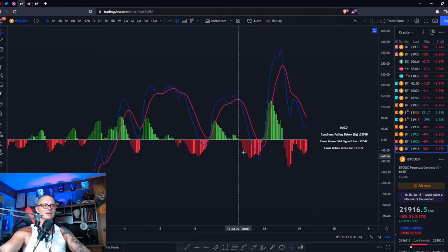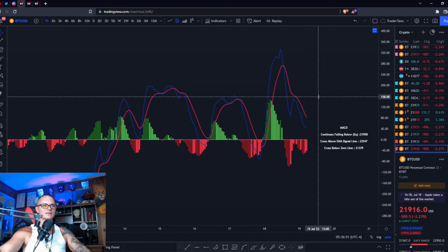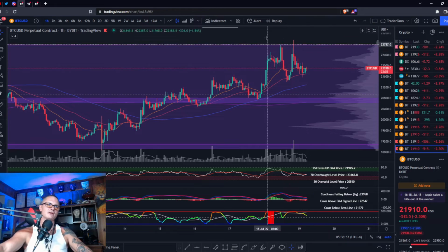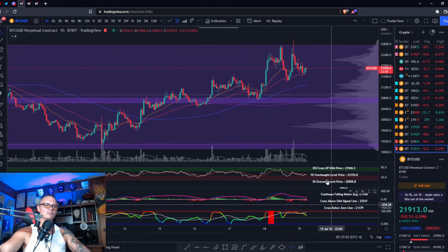MACD bounce off this zero line, or front run it, get back above this signal line, start printing some dark green bars on the histogram while your BBWP gets above that moving average. So that'd be your bullish case. Watch your momentum oscillators, watch your BBWP. When it gets back above that moving average, the move is coming.